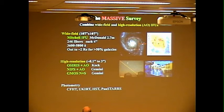Complementary to that, we would really like to get to the central part. 4 arcseconds clearly is way too big to study black holes. So for a subset of these 100 galaxies, we select the appropriate ones for follow-up ground-based plus AO observations, zooming into the very, very center part. You can see from about 0.1 arcsecond to 3 arcsecond, depending on which instrument we use. Okay, and these are very expensive observations, and there we combine the data to do Schwarzschild modeling to determine the black hole masses.